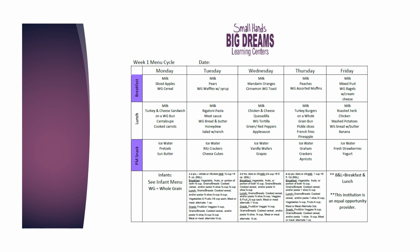We also provide breakfast, lunch, and afternoon snack. With our menu, we use the USDA food guidelines to provide more nutritious meals for the children.